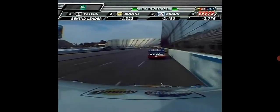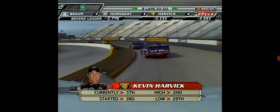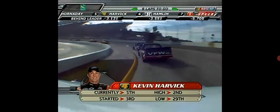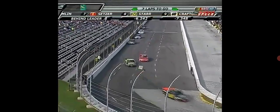Less than 8 laps to go. The difference between 1st and 2nd still 1.3 seconds. The big question mark now is, does he have enough fuel to stay up front for the remainder of this race? 7 to go at Martinsville.